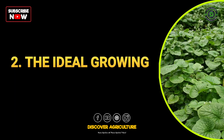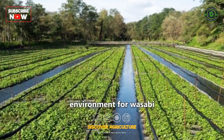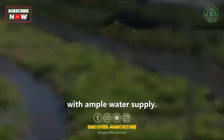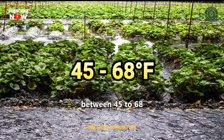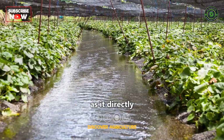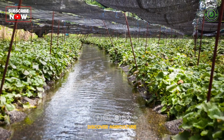Number 2. The ideal growing conditions. Creating the perfect environment for Wasabi is a delicate dance. They thrive in cool, shaded areas with ample water supply. It prefers temperatures between 45 to 68 degrees Fahrenheit and high humidity. The pristine water quality is a crucial factor, as it directly affects the flavor and quality of the final product.